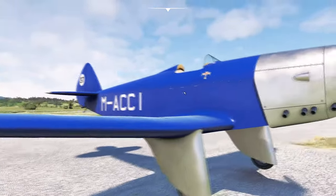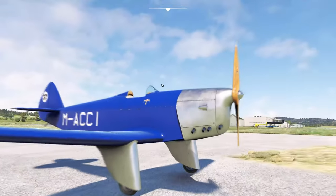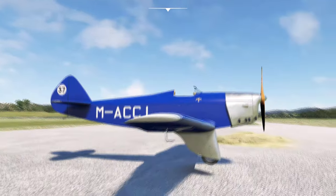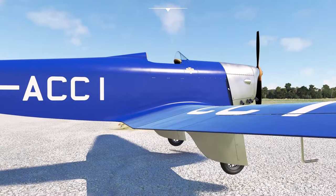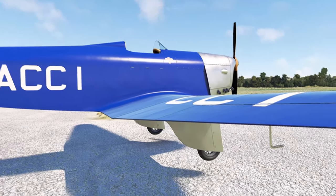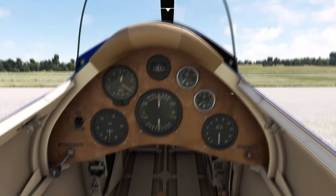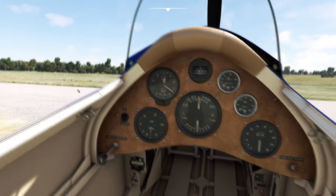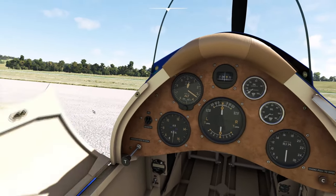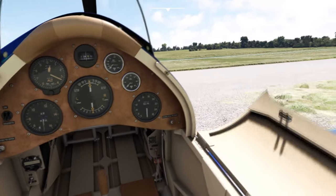Okay, so you can see the ever so subtle framework ribbing. And that is just craft to me. I don't know why, it just sort of floats my boat. Anyway, let's hop in and get her up in the air. Little things, not much comes with it. The pilot's handbook is good. You get your doors down, which is really cute.